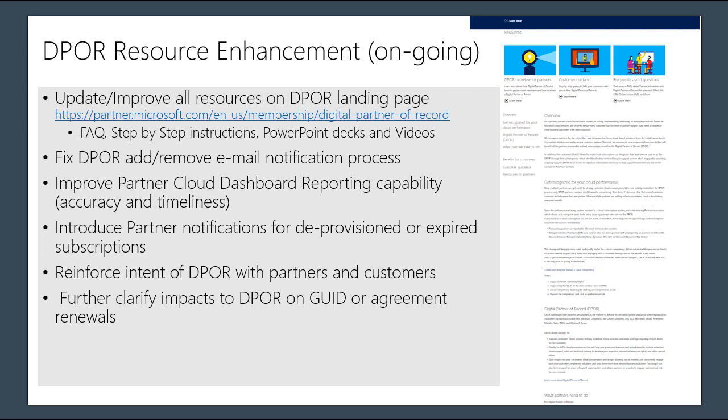We also want to reinforce intent of DPOR with partners and customers. So the reality is we want to make sure that the partners who are our digital partner of record are adding value. It's not just a way to get incentives. It's supposed to be something that proves a deeper level of engagement with the customer. And so we want to make sure that the right partners are in there. And the way that we're trying to do that is through auditing, as I mentioned. So further clarity on impacts to DPOR and GID or agreement renewals. Again, this is something that would be updated through the FAQ. These are things that we're trying to work towards to make sure that everybody has a really good understanding of what DPOR is, what it's not, and what you can expect from it.